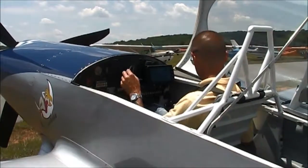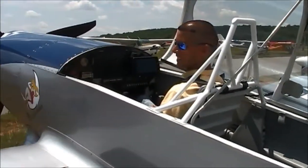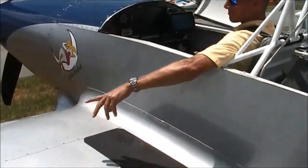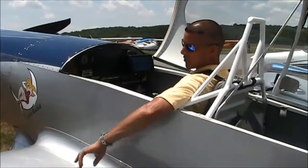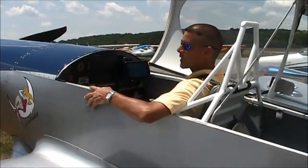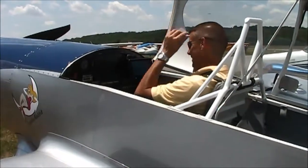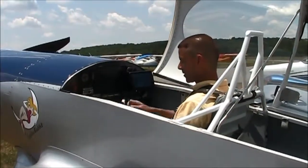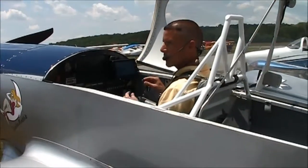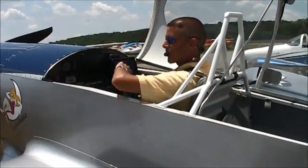I've enjoyed it. See all those rivets, Kaitlynn? We bucked a lot of rivets. For those of you that build, which I don't, you look at that rivet work and you know the work that went into it. I look at it and think, oh my gosh. I didn't do any of it, so I don't have the patience to build, but it's been a good airplane.